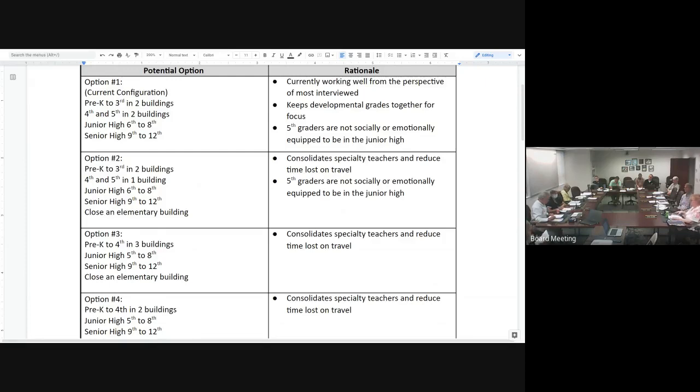Well, I mean, there's no doubt about it. Once you start looking at all these options, you can find strengths and weaknesses, which we'll get into when we start rating the options. What the focus is now: are there any other options or configurations, regardless of how silly they might be?